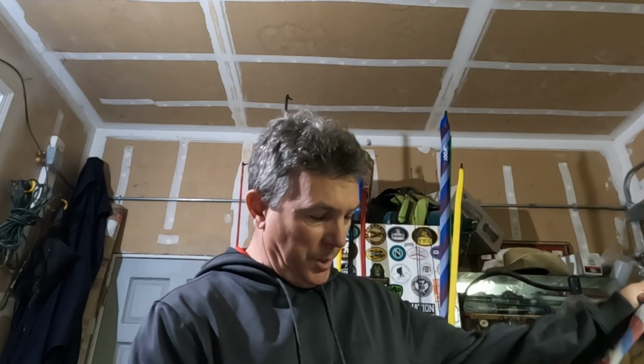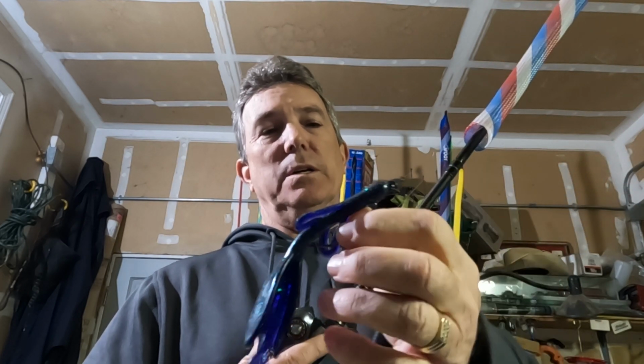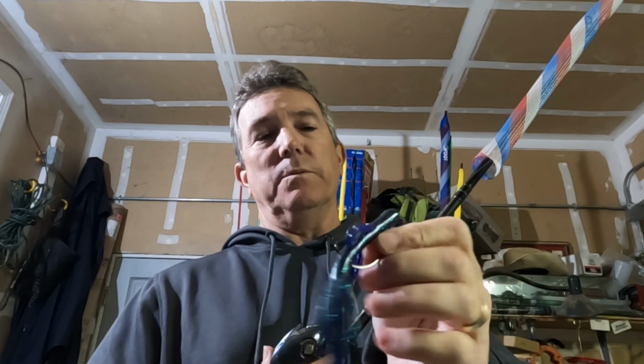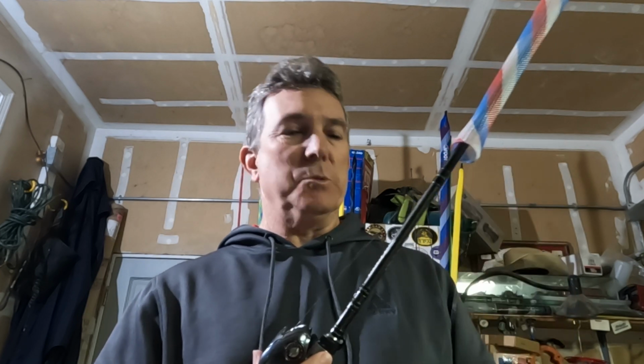Next one, another Texas rig here. And as I mentioned already, the brush hog. This is just your standard June bug brush hog. Again, Woo Tungsten weight with a bead, pegged, something I can drag around and get those fish. The brush hog's been a standard bait on Lake Sonoma for decades, really.